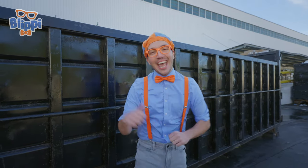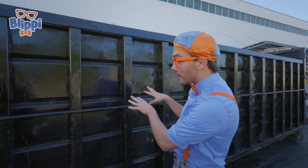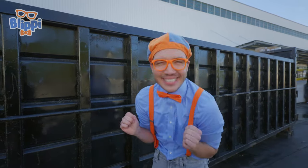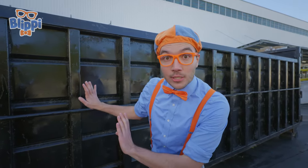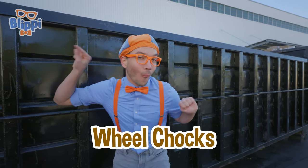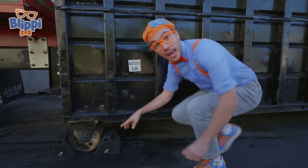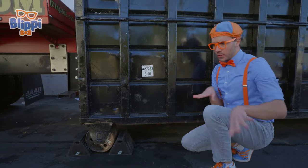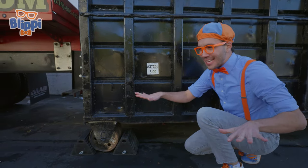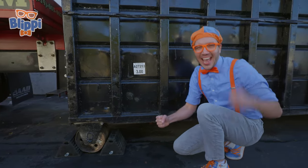Whoa. And they use these to take the trash from a garbage can to the bin, and from the bin to a landfill. Yeah, or a dump. But when we're smashing the trash inside the hauling bin, we need to use wheel chocks. See? These bins can be moved around, but when we're smashing, the wheel chocks keep it in place so it doesn't shake or move when we're smashing the trash.